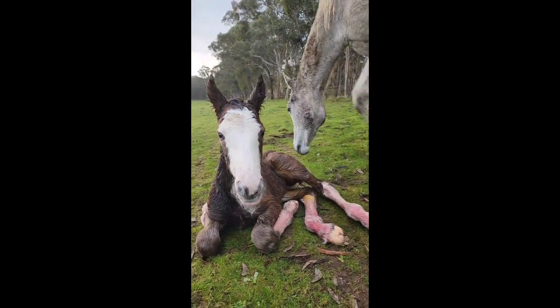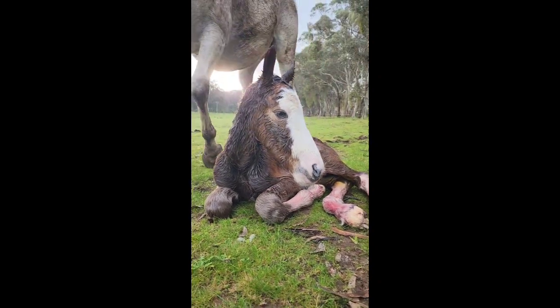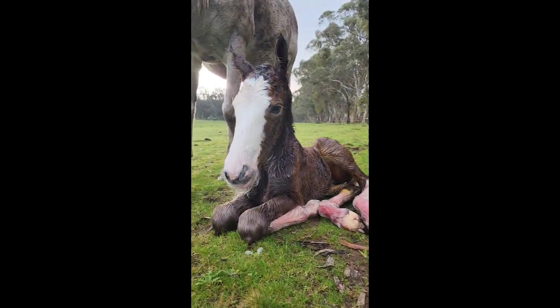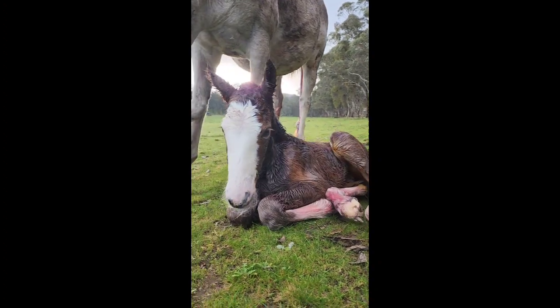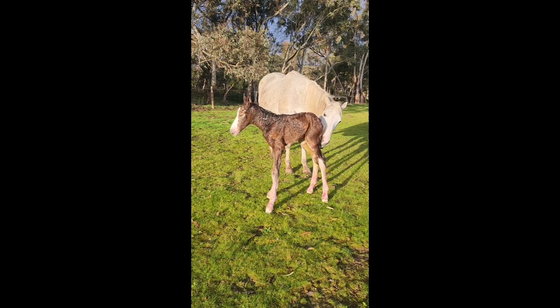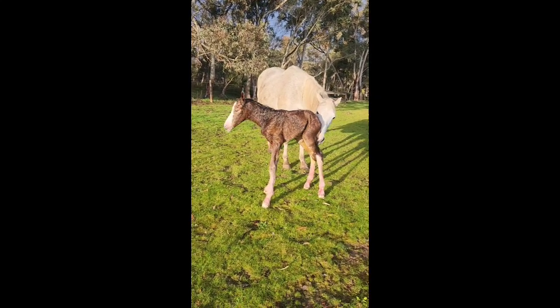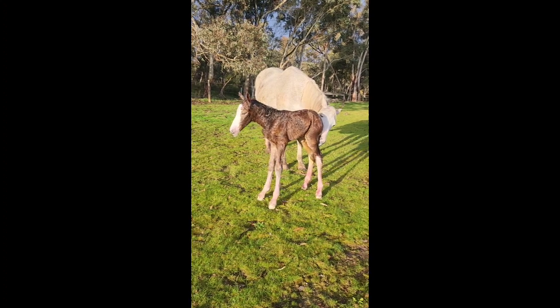Within the first hour, you usually try to get them to stand and then start having a drink just to get all that nice colostrum in there. They have 24 hours to get as much colostrum in. That sets them up for life with their antibodies. So it's very important to make sure that's happening.